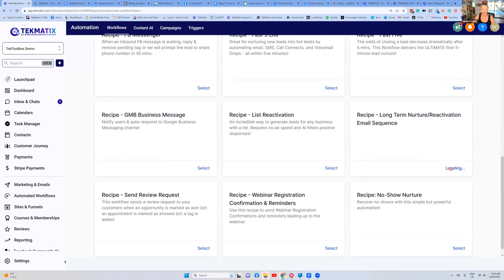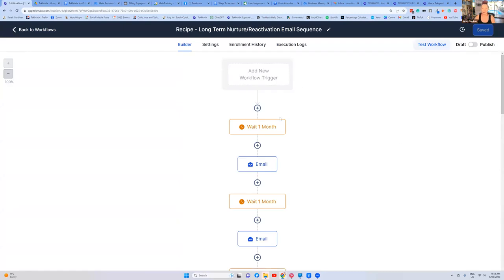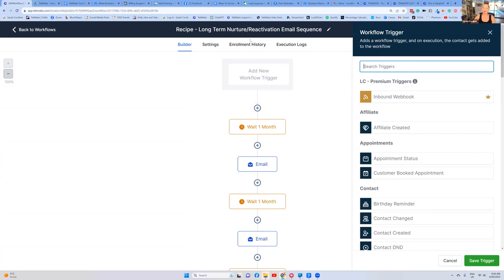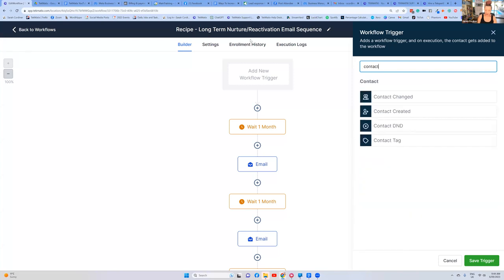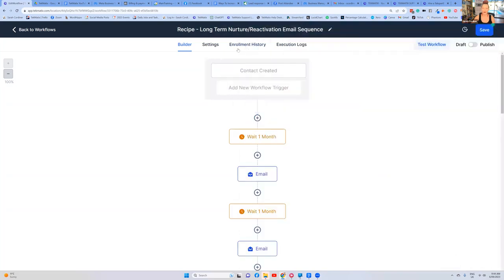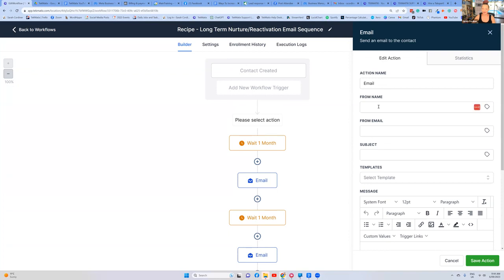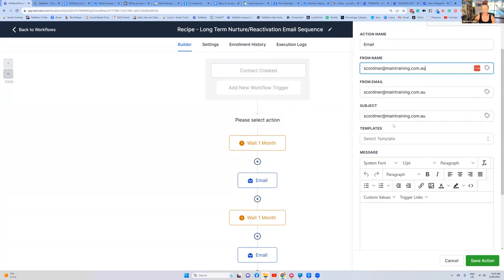This here, if we click on it, I'm just going to show you an example of what a nurture sequence looks like, okay? So the trigger, again, would be most likely that they've joined your list. If this was what's called a welcome sequence, the trigger would be type in contact, and it would be contact created. So let's press create trigger. Now when somebody joins your list, that's what contact created means. When a contact has been created, let's pop them through this sequence. So for instance, you might send them an email. So I'm going to press add an email. It's going to be from you. I'm just going to fill in my details here.